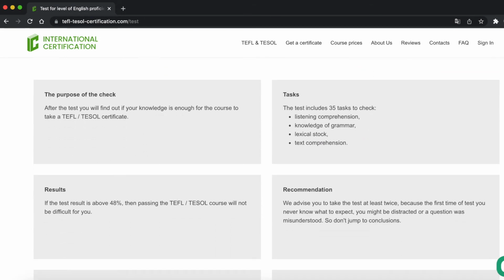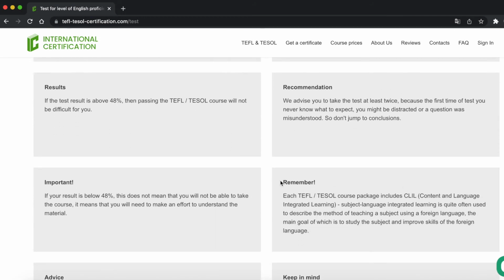And remember that each TEFL/TESOL package includes CLIL, Content and Language Integrated Learning, which is quite often used to describe a method of teaching a subject through the medium of a foreign language, the main purpose of which is to learn the subject and improve your language skills in the foreign language. So while taking the course, you will be able to improve your level of English.